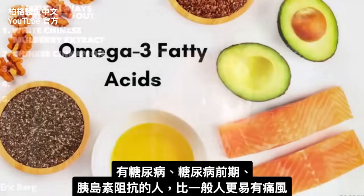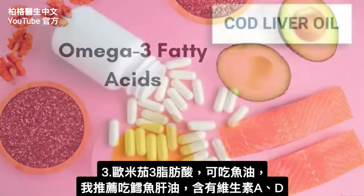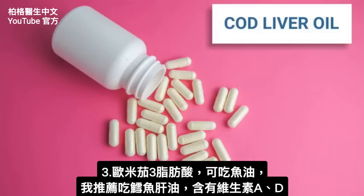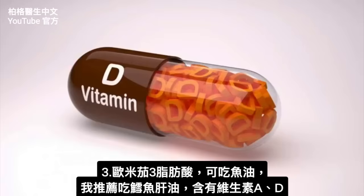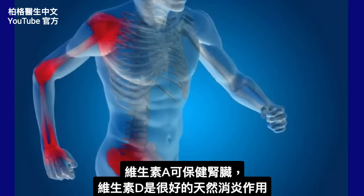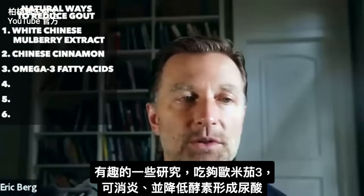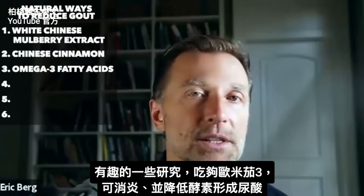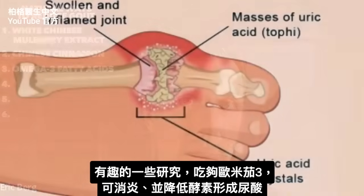And the third would be omega-3 fatty acids. And yes, you can use fish oils. I recommend cod liver oil because it adds two additional things, vitamin A and vitamin D. And vitamin A is good for your kidneys, and vitamin D is also good as a natural anti-inflammatory. But there's some interesting research that shows that when you take omega-3 in sufficient quantities, it can act as an anti-inflammatory, but it can also inhibit the enzyme that forms uric acid.